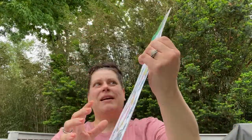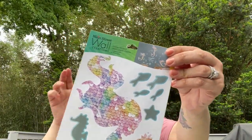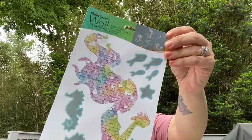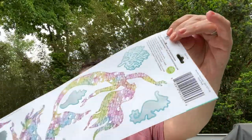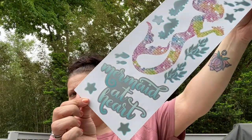So the first thing I picked up was this Main Street Wall Creations wall sticker. Again, this is not distributed by Greenbrier, these Main Street ones. They are made in the USA. And I got this mermaid one for the baby shower that I'm going to, just to add to the present, because if you guys remember, I told you the actual invitation said a mermaid is coming or something like that. So maybe she'd like that. Maybe that's the design she's doing.